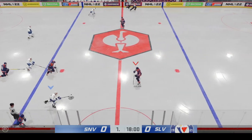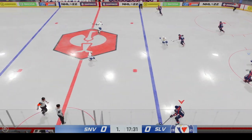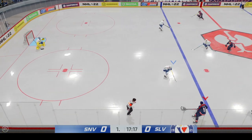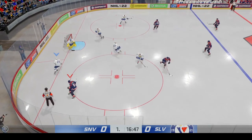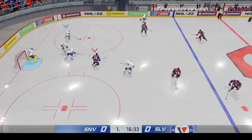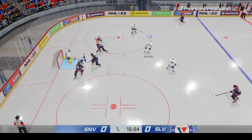Slovakia's got the puck in the defensive end. And he uses his reach to disrupt the play. Moving into the attacking zone. Here he is from the slot. Stopped by the goaltender. Slovakia's got it in their own zone. Picked off in the offensive end, and he comes up with it.